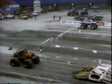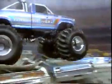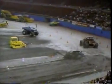427 supercharged engine, putting out about 600 horsepower. About 1,000 pounds lighter than the Virginia Giant. Virginia Giant through the cars, no problem at all. There goes Hot Stuff, Jeff Boehner out of Yakima.